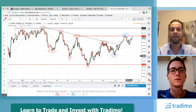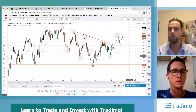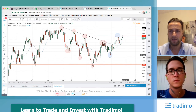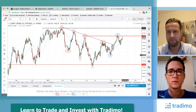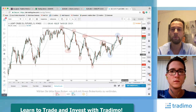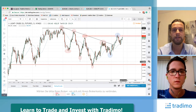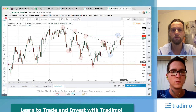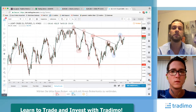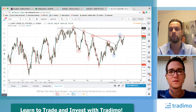Of course. And for all the people who are interested in oil and maybe want to open a short position, the next good take profit level, I think you can draw around 46, but the main support is here at 42 or 43, close to 43. That should be a nice take profit if you want to go short right now. But of course, this is not a recommendation. This is just a discussion about the technical analysis regarding the oil future chart.